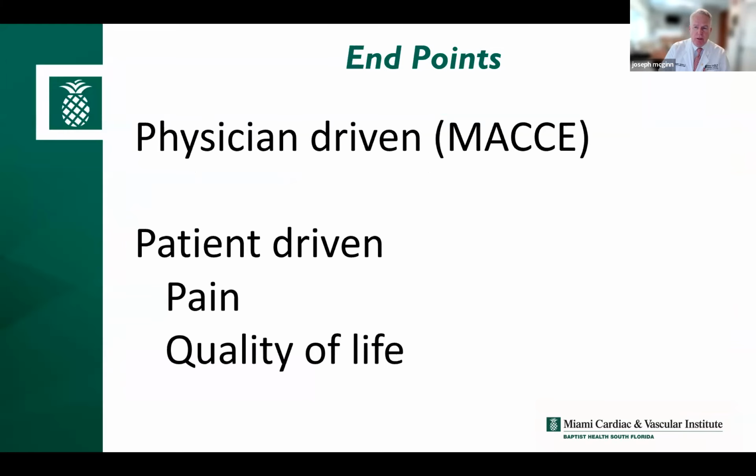Let's skip that slide. So one of the things I'd like to talk about is endpoints, and it may be familiar to some of you, but maybe not. Endpoints are typically what we as investigators use to decide what is going to be the goal of our article or goal of our research. And the physician-driven endpoints are things like, did the patient have a heart attack after surgery? Did the patient have a stroke after surgery? Did the patient have death after the surgery? These are all called MACE, major adverse coronary and cerebral events.